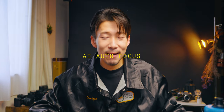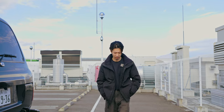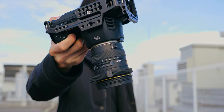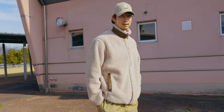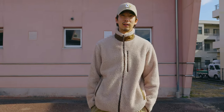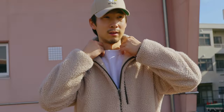This got AI autofocus like A7R5. This can detect human face, body, animal, insect, car, plane with real-time tracking. I think Sony's autofocus technology is beyond the industry's standard level. Especially this AI autofocus. Nothing can beat this right now. It's APS-C? No problem. It's small and compact? No problem. It's not a professional camera? You are wrong. Right now, pretty much all Sony cameras have a professional spec, especially when it comes to autofocus.